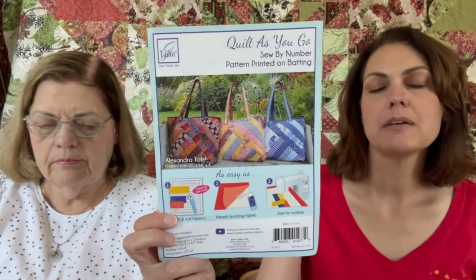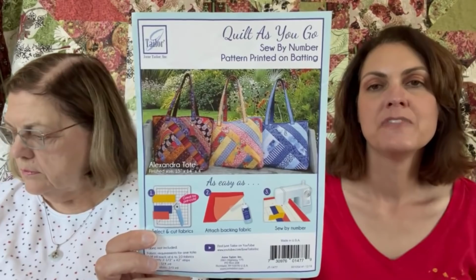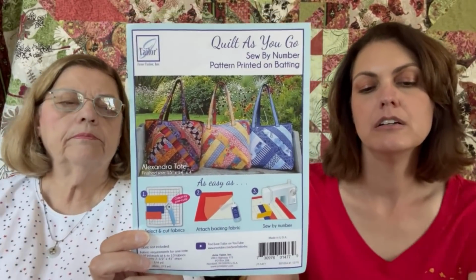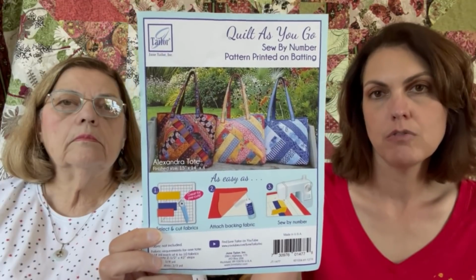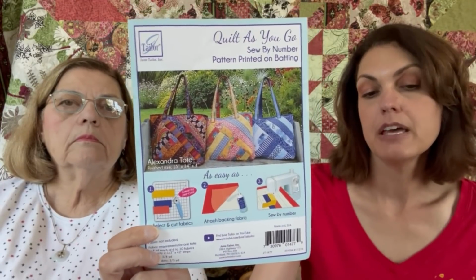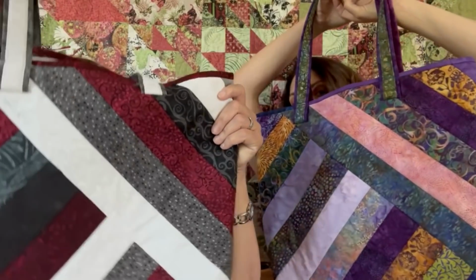And then we were having so much fun making bags that we made a second one. This is one that we picked up last year. If you were watching us last year, this was in the haul at one point. It was a pre-printed batting panel, and you make this bag out of it with 20 strips from a jelly roll, which is a grouping of 2.5-inch strips, and then fabric for the interior. Here are our bags.